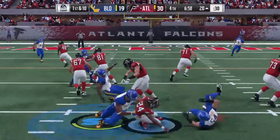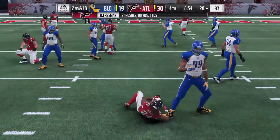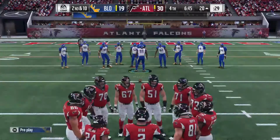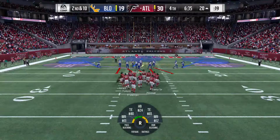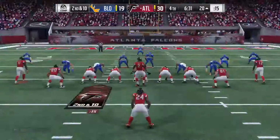Now Ryan going to give it to Freeman, trying to find a lane, but instead he'll get back to the line of scrimmage and no more. No gain on the play. It'll be 2nd down. Run blitz there defensively, something we might see more of here in the 4th quarter.